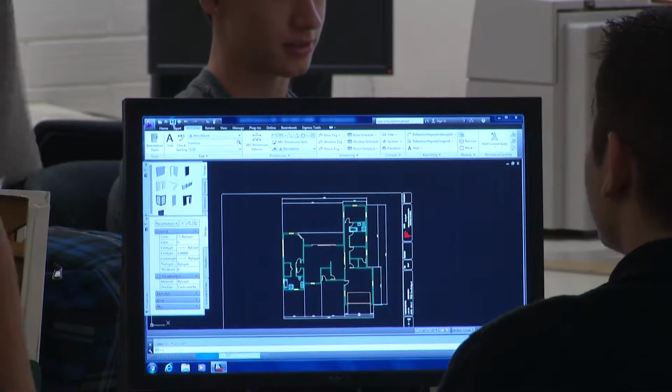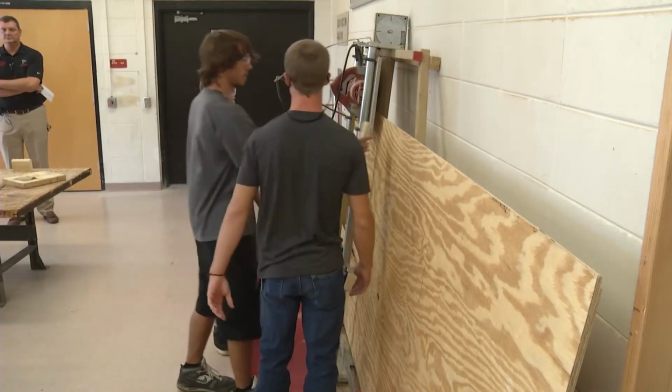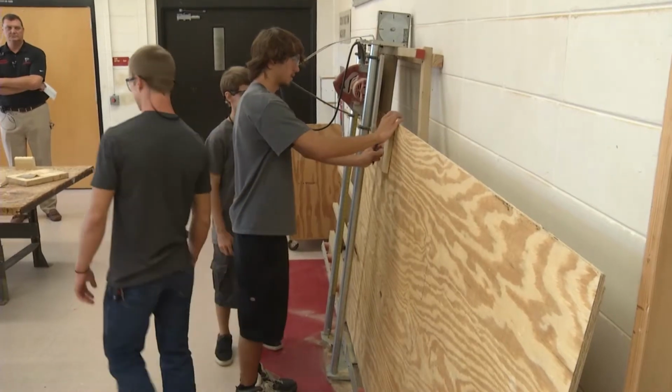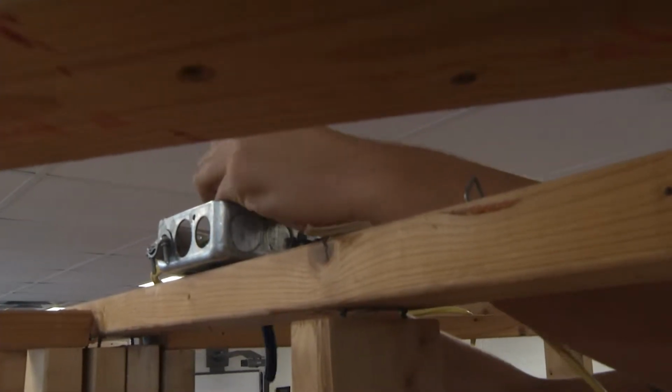Like, the architectural does the drawings, which we showed with the second year where they did the Academy one bedroom, one bathroom apartment. The construction department actually constructs it or builds it outside in our area, and then the electrical department comes through and wires it.